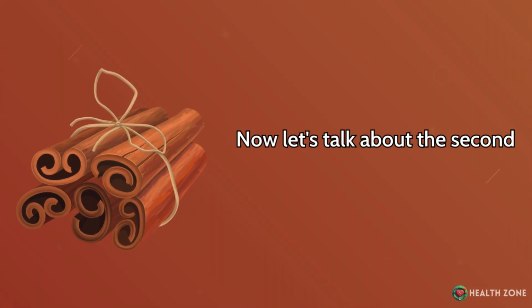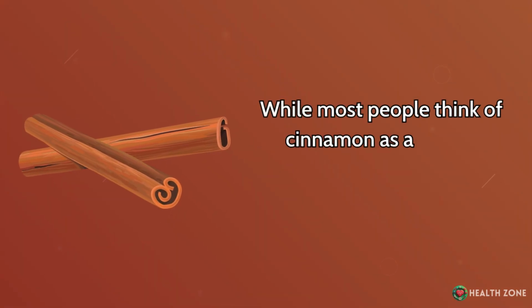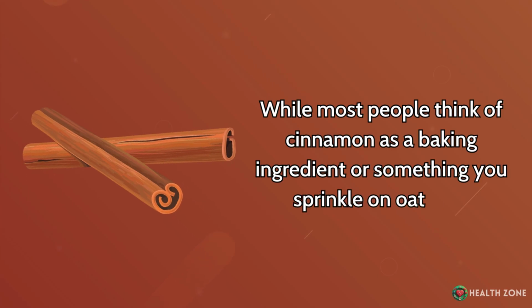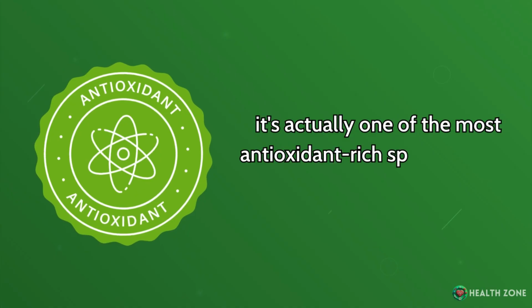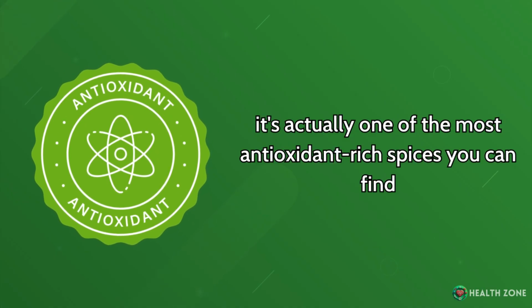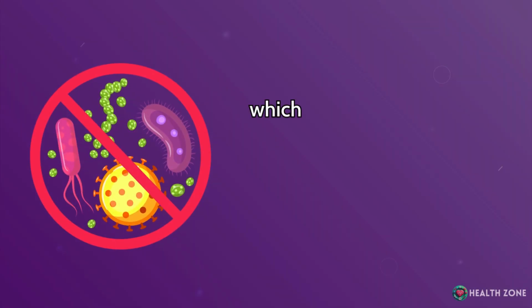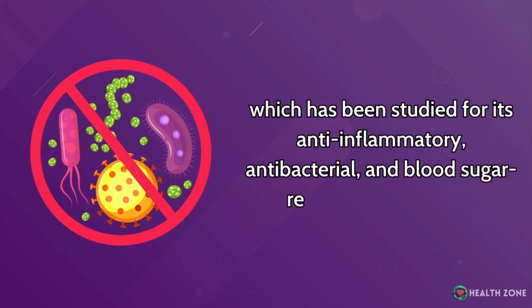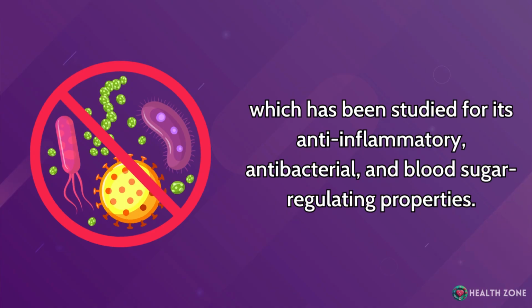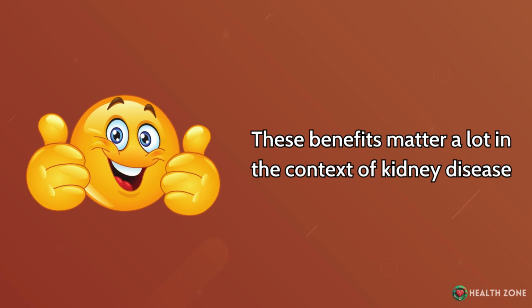Now let's talk about the second half of this combo, cinnamon. While most people think of cinnamon as a baking ingredient or something you sprinkle on oatmeal, it's actually one of the most antioxidant-rich spices you can find. It contains a compound called cinnamaldehyde, which has been studied for its anti-inflammatory, antibacterial, and blood sugar regulating properties. These benefits matter a lot in the context of kidney disease.